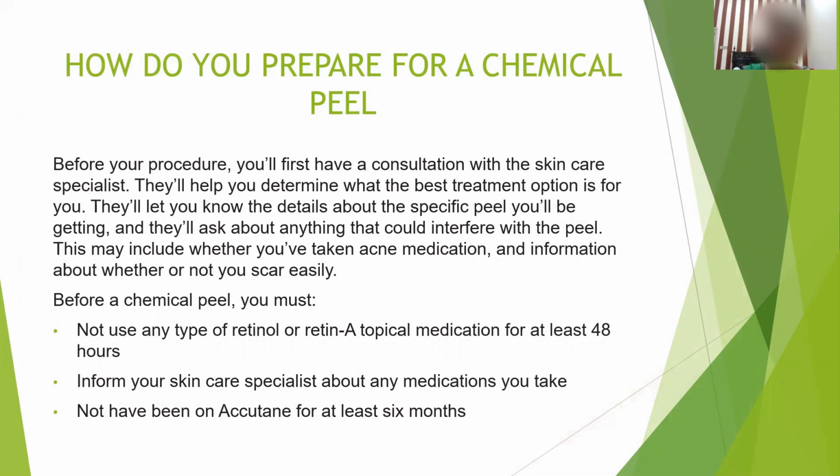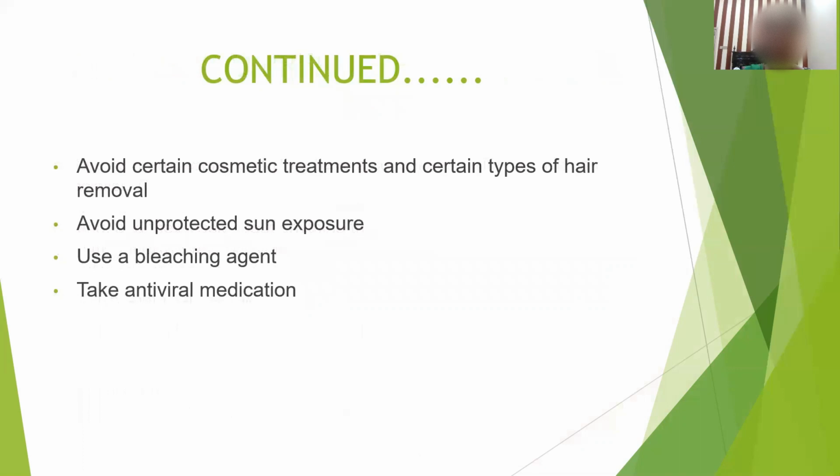Before a chemical peel, you must not use any type of retinol or Retin-A topical medication for at least 48 hours. Inform your skincare specialist about any medications you take, and you must not have been on Accutane for at least 6 months. Avoid certain cosmetic treatments and certain types of hair removal. Avoid unprotected sun exposure. Use a bleach agent and take antiviral medication.